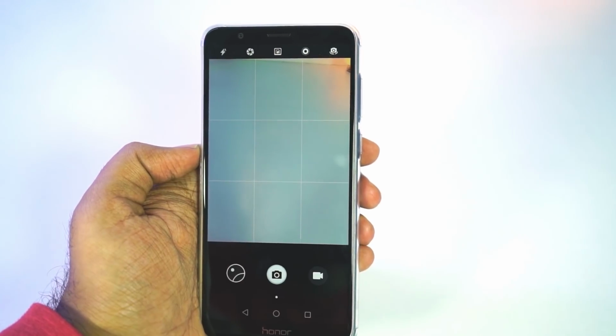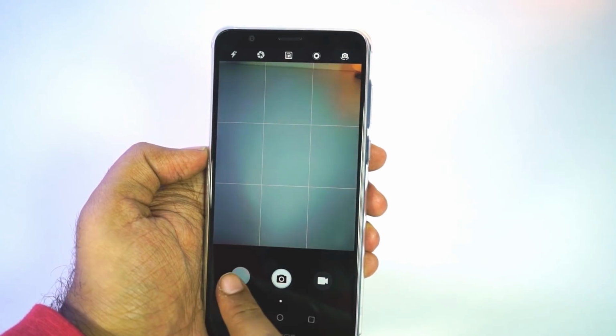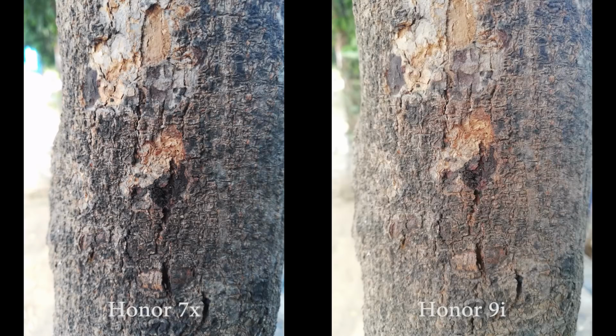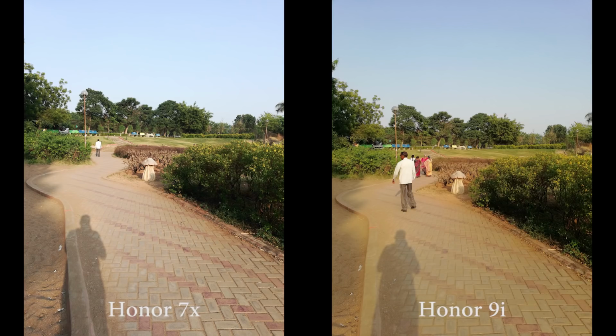Camera interface on both the phones is exactly same. You get the same features like wide aperture mode, portrait mode and moving picture mode. So these are some sample shots taken on both the phones in daylight and well lit conditions. Both the phones lack auto HDR, so all these images are taken with HDR off on both the phones.